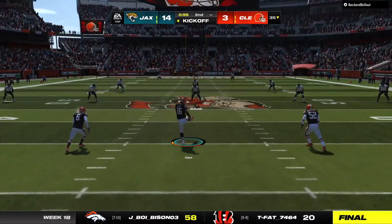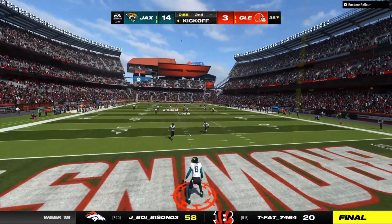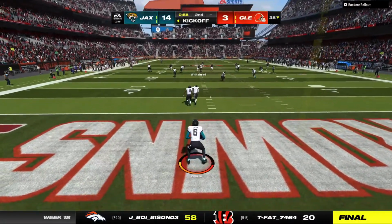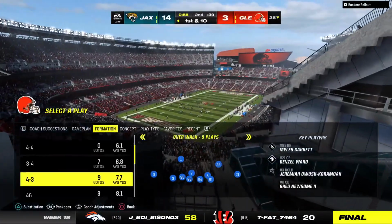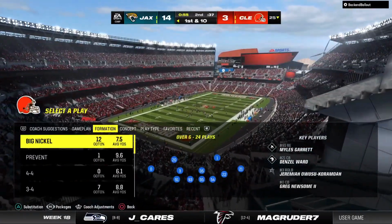After knocking through the field goal, here's Gano back out there now for the kickoff. And they'll put up the stop sign there as his guys will get it at the 25.